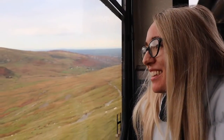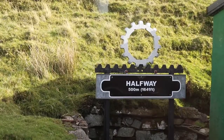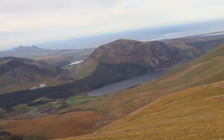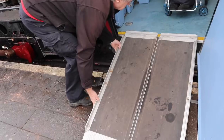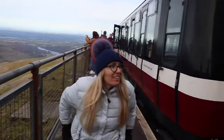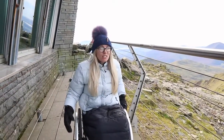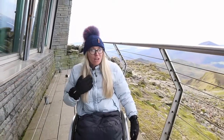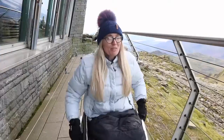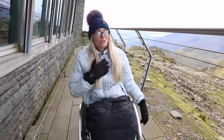Stunning. It's easy to see why this is one of the world's most scenic railways. We're about 800 metres or 2,500 feet high up at the moment. About 20 minutes to go. The accessible viewing platform, and honestly it is absolutely breathtaking. And for someone with limited mobility or who is disabled like myself, there is no way I'd wake up in the morning and think, oh, I'm gonna climb Mount Snowdon. To be able to get on the train, for it all to be accessible, and to be able to drink in views like this, I honestly feel so lucky.